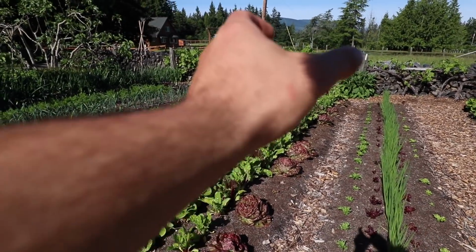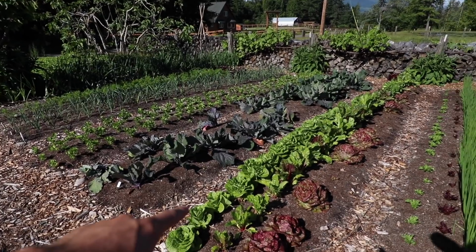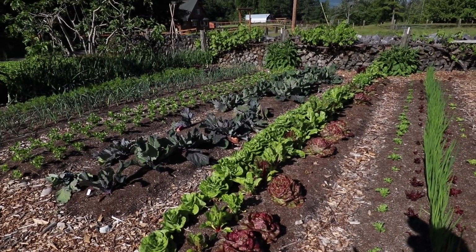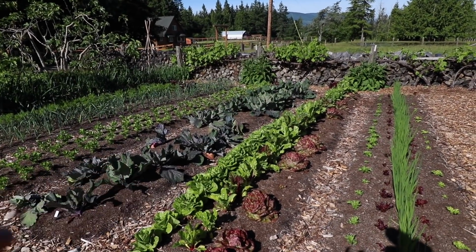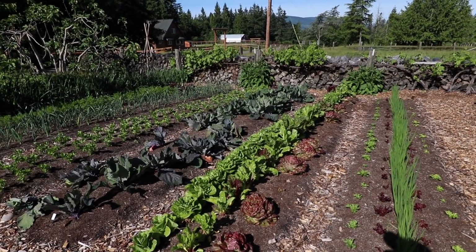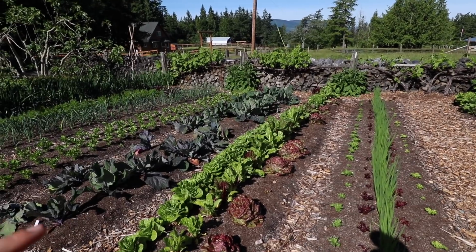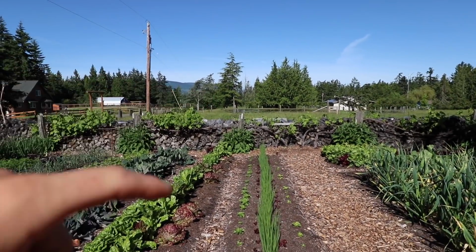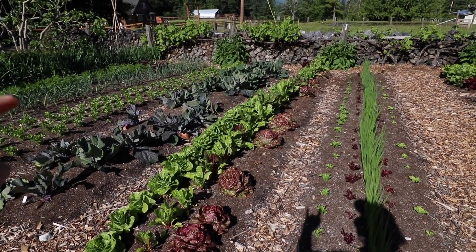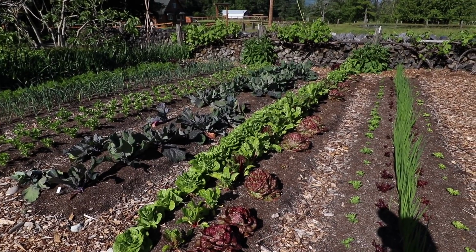This bed has been doing great. The Yugoslavian red butterhead lettuce, and then I think that's winter density. It's another type of butterhead romaine kind of cross. They both did amazing, even with the, I don't even know what it was, probably like 10, maybe 100 straight days of rain. I'm exaggerating a little bit there, but it was brutal. So much rain that it filled up the pond. I'll take you over there and show you that. But yeah, these lettuces did great. So they're definitely ones that I'll continue to use in the spring, out here especially.